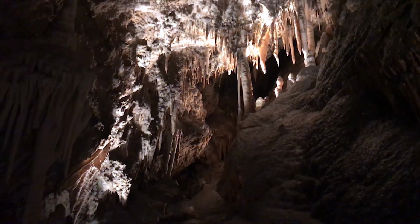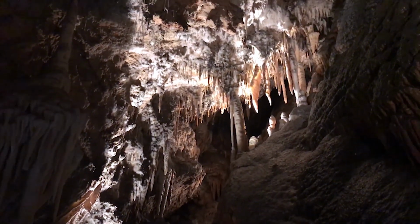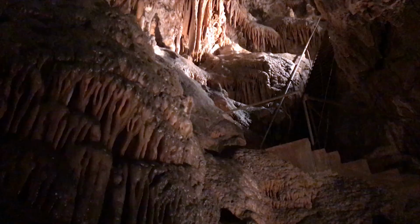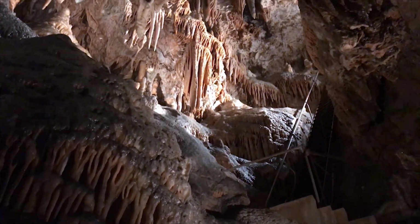At the end of the path, you're greeted by a large cathedral-like room with formations hanging from every inch of the ceiling. You used to be able to continue further for an even better view.